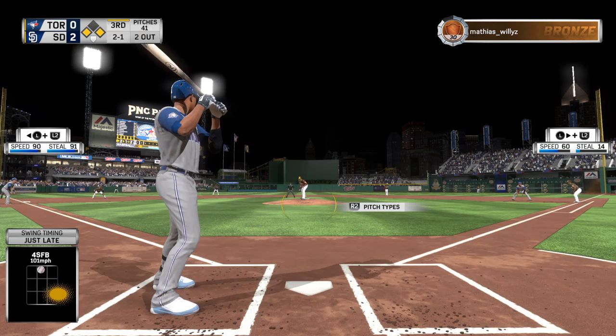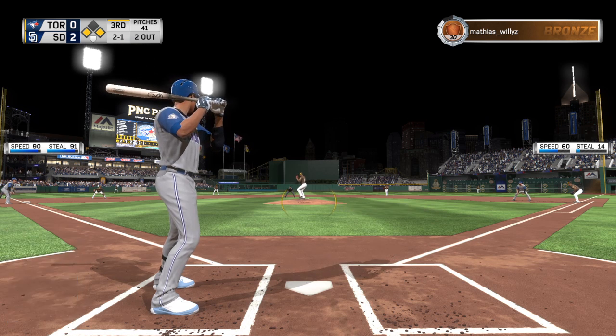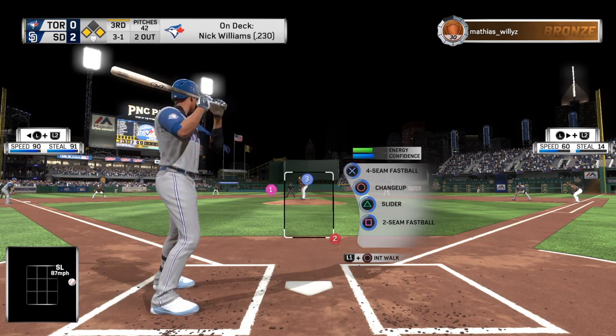Got himself a 2-0 fastball there, but he couldn't connect. 2-1. That is power versus power. Here it is. Here's my best fastball. I'm going to get it up in the zone. I dare you to hit it. And he misses again. Ball 3.